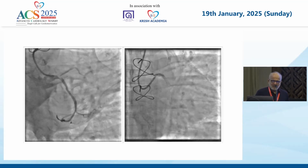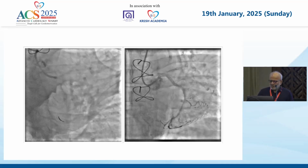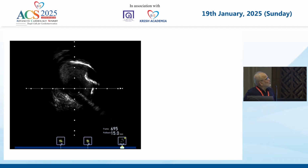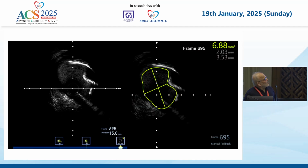and then we try to initially break it with a non-compliant balloon at a very high pressure, because here, sometimes giving a rotablator or whatever, at that time, of course, orbital atherectomy was not available. So we dilated. It is a very bad nodule there. You can see a spiked nodule. 2 or 3 balloons ruptured, but we were able to break a lot of calcium at and around the nodule, but we could not get the best of the result here. And from 3.17, we could create a 6.88 lumen, which was acceptable.